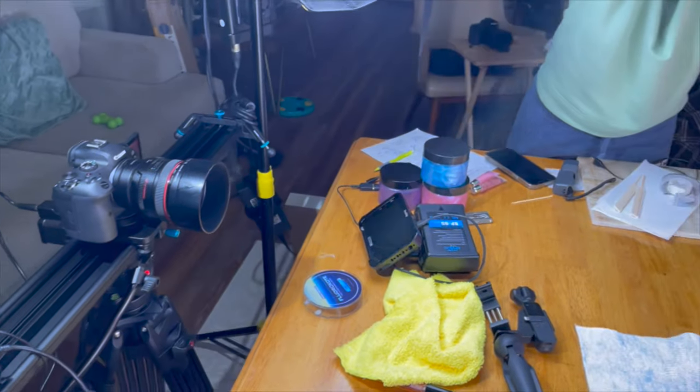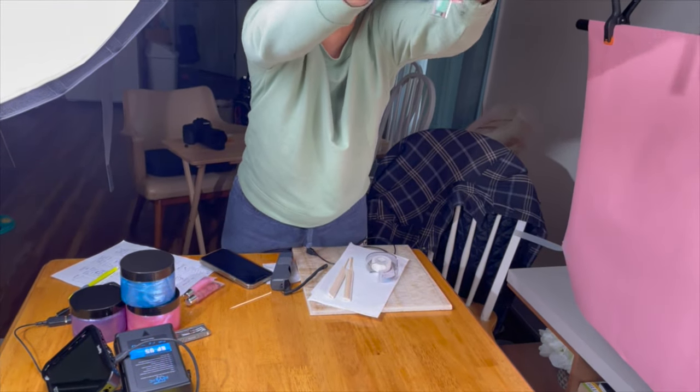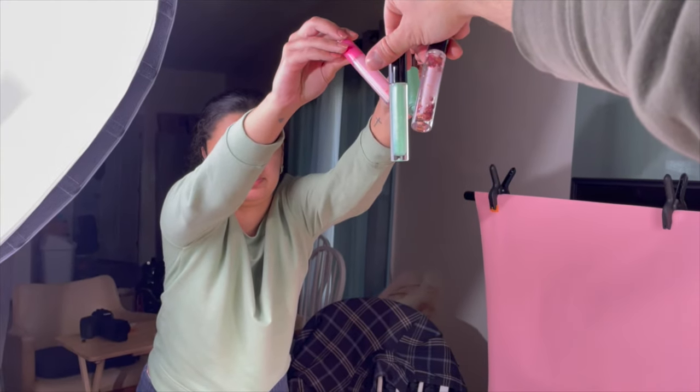All right, okay, tell me when. Go up higher, spread it out. Can you hold it like me? Yeah. All right, 3, 2, 1, drop.